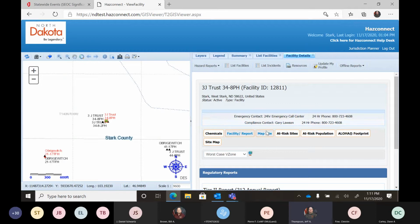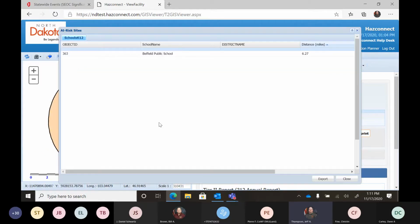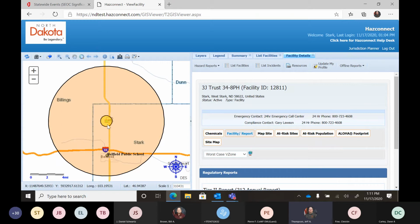Before I get back out of this, I do want to mention if there is at-risk vulnerability, we can set up a secondary. If this was a spill that was actively happening and the emergency manager wanted to see some mapping, we can do that. Since I put in a 10-mile secondary vulnerability, it will tell me that within 6.27 miles there's a school. So that quickly can give me that vulnerability. When I go back to the map, you'll see the initial or the immediate risk at the 1 mile puts a little bit of this highway in here, and then that 10-mile grabbed that school.